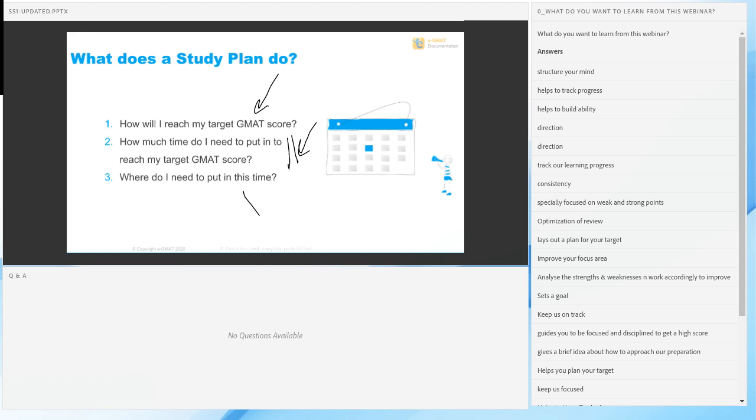And then it really just says, given the amount of time investment you can put in, what should you start with, and then which aspect of learning should you start with? Can you go to practicing questions directly? Should you do that? Should you start with learning the basics, and so on and so forth? So these are three questions that a study plan does.